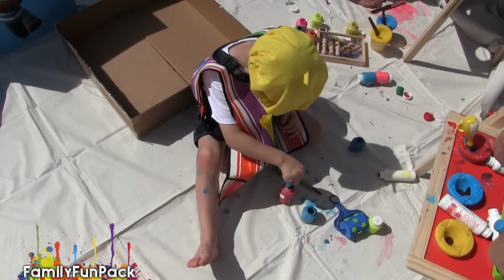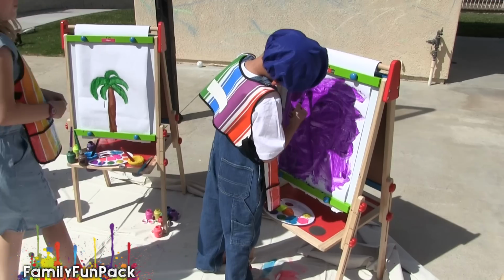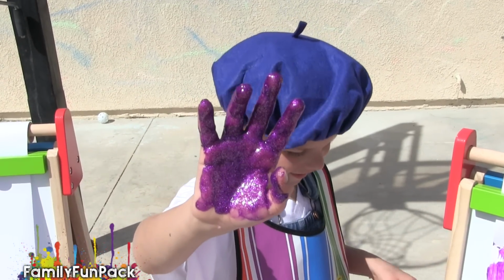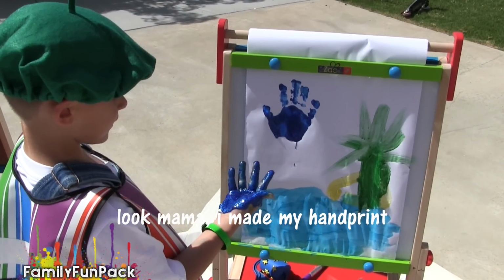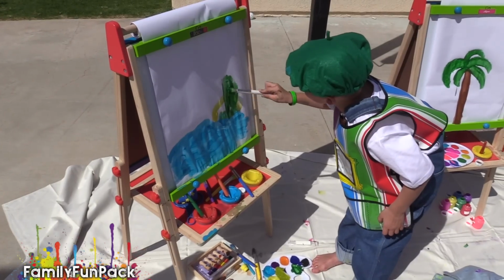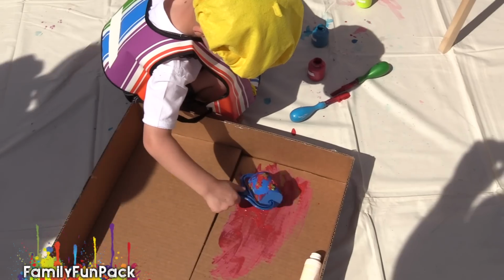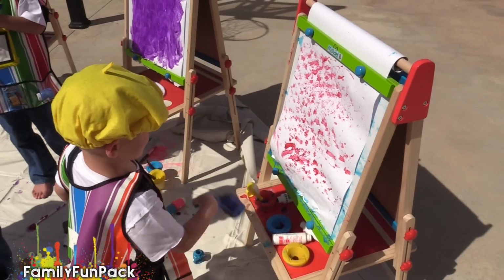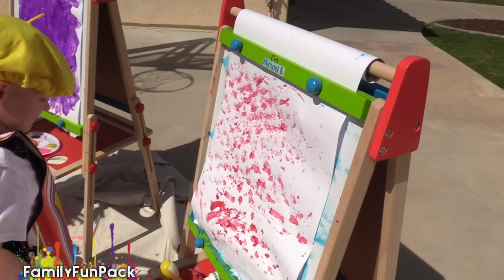This is me playing baseball. I see you. Mommy, look. Oh my goodness. Oh, you're finger painting. Look, Mommy, my finger. Nice. Wow. I like that glitter paint. Those are bees? Yeah. Oh, that looks so good, Michael.